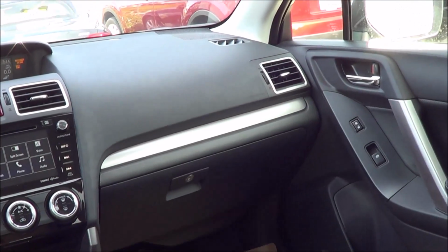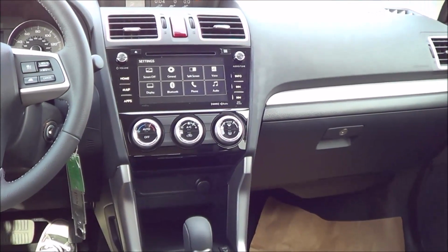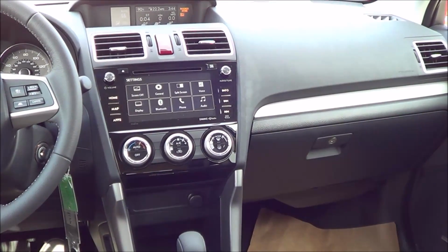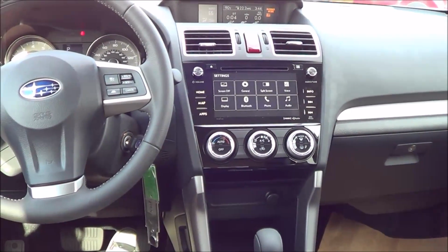Now, if you want pretty much all of the driver assistance, you will certainly want to go with the EyeSight package, which comes with a host of safety technologies like the lane departure warning, the pre-collision system, and the pre-collision throttle management, and the adaptive cruise control as well.